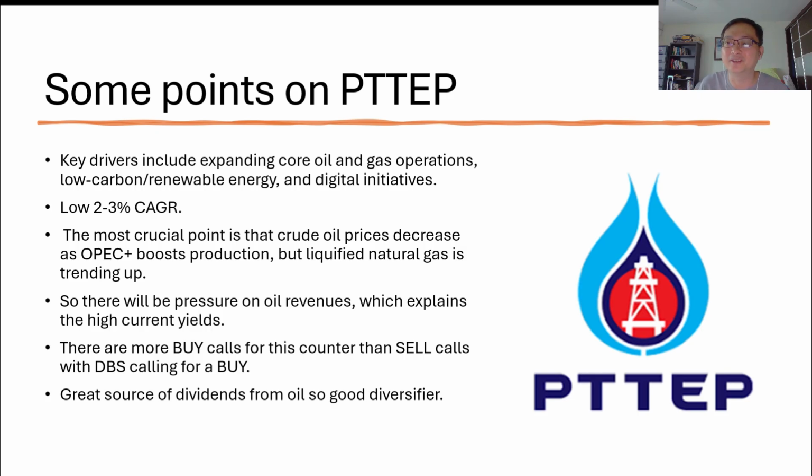Fortunately these days I do a lot of coding with ChatGPT, and ChatGPT is also very useful in getting into the gist of these counters. All right. So some points on PTTEP. I got ChatGPT to tell me what the key drivers of profitability are, and they're basically core oil and gas operations. They're also into low carbon and renewable energy, and they also have some digital initiatives. All right, so combined together, nothing unusual, right, about a modern oil-like kind of arrangement. Okay, the overall growth, it's not particularly high, humble at about 2 to 3%, very similar to Thai GDP growth.